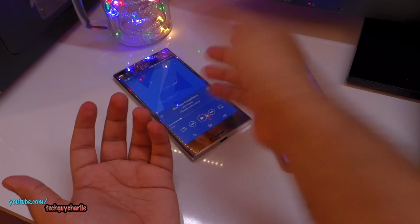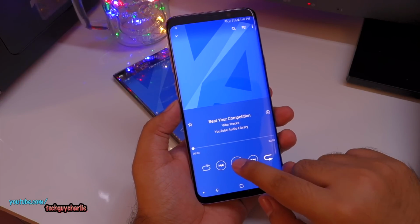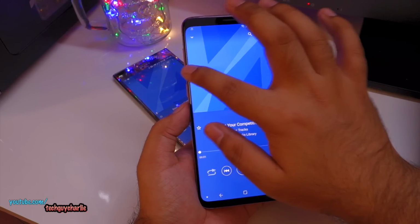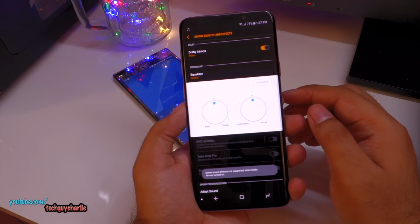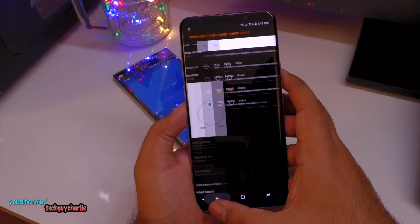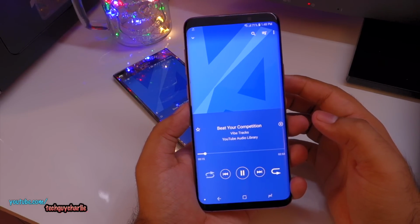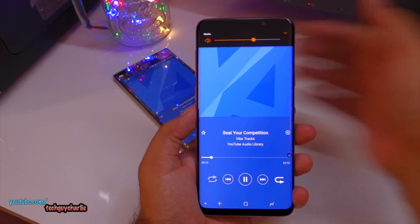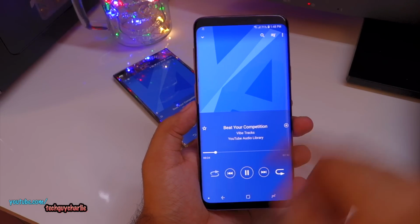But this is fairly good. This is probably one of the best sounding Sony phones out there. So here we go on the Samsung. And this is with Dolby Atmos turned on. Yeah, the Samsung is much louder. We've got stereo speakers on the Samsung S9 Plus.